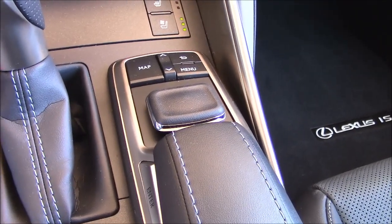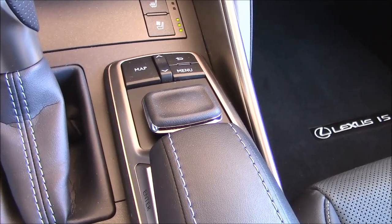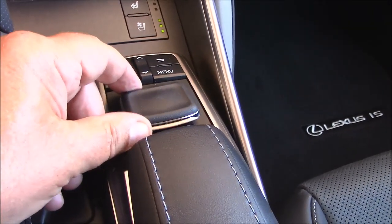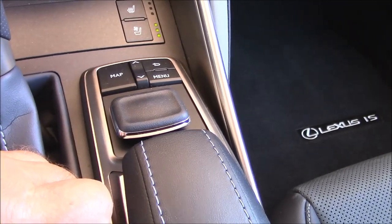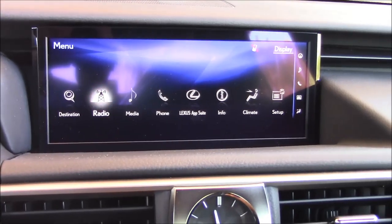Newer Lexus models have a finger touch pad to control the infotainment system, which I find to be a horrible setup. I like this older deal here where you have the toggle switch. Works a lot better. They never should have done away with this. This method is far easier to use.